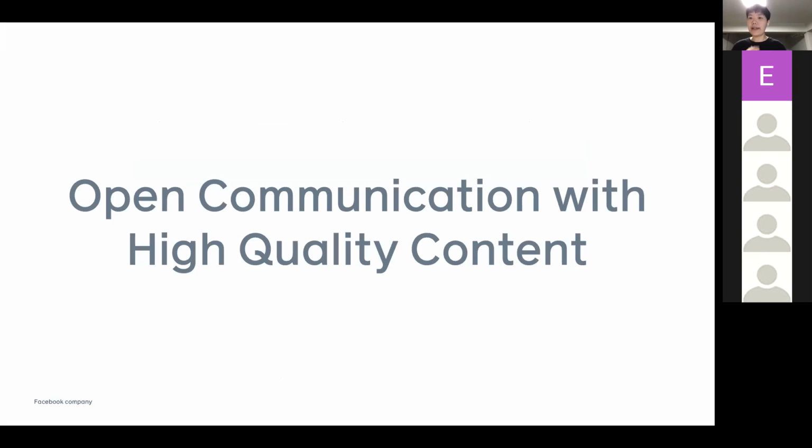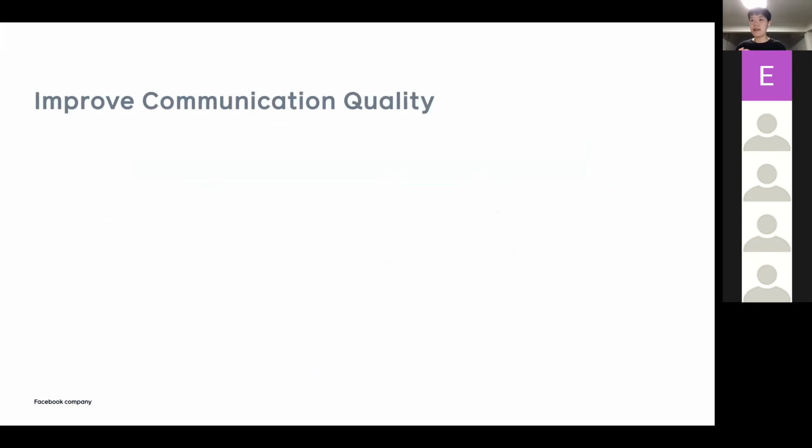Another way to engage with your product community is open communication with high quality content, such as newsletters and blog posts. So early this year, the WhatsApp Business API team also decided to start sending email newsletters to the businesses who are using the API whenever there's a new release or some other major product change. This idea sounds great, but how do we know if the businesses are actually finding these newsletters useful?